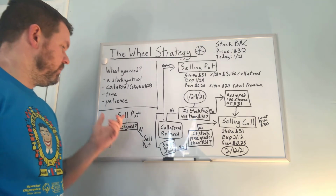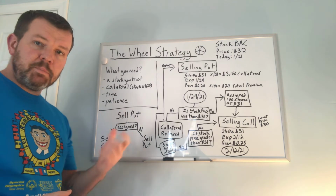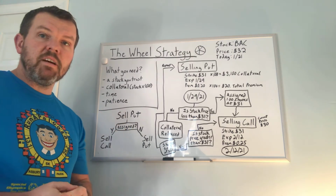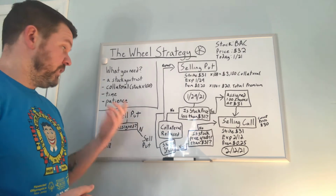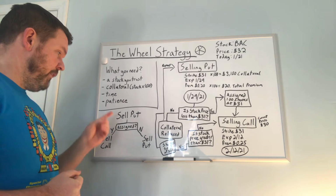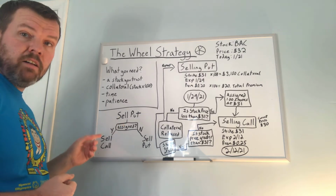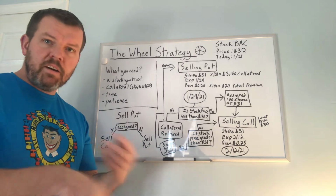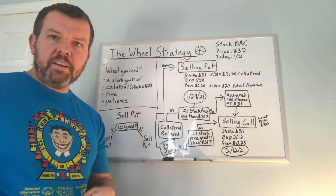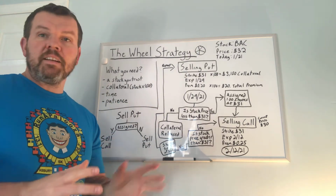So I wrote a little diagram right here. This is basically the summary of the wheel strategy, or the strategy I'm talking about today. So you sell a put. If it's assigned, you sell a call. If it's not assigned, then you sell another put, and so on and so forth. The wheel goes round and round. And that's basically it.